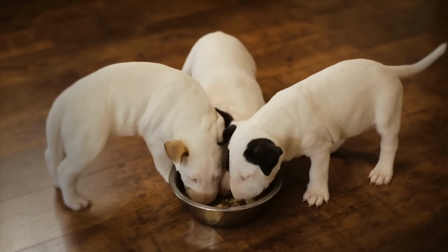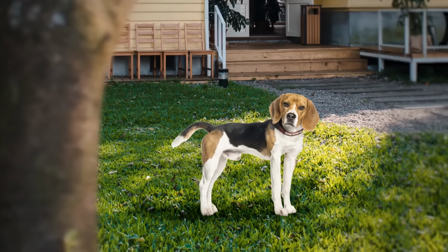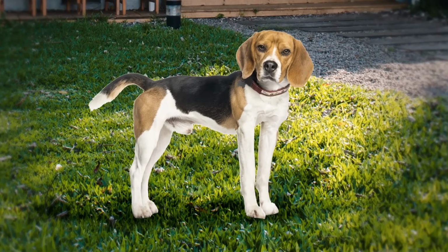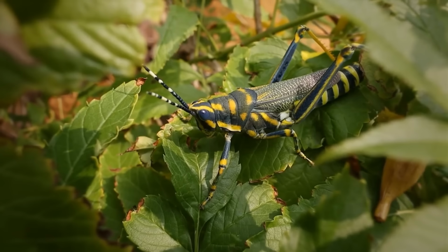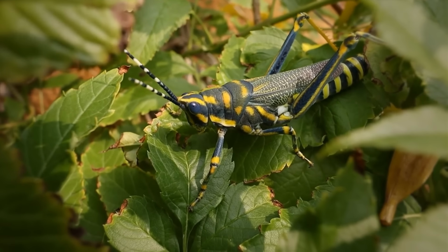5 years later, people notice that puppies are begging for food twice as much, but they are taking more time to grow. Breeds like beagles look thinner and their leg bones are getting heavier. Even insects, such as locusts, now have thicker hind legs to keep those jumps going.